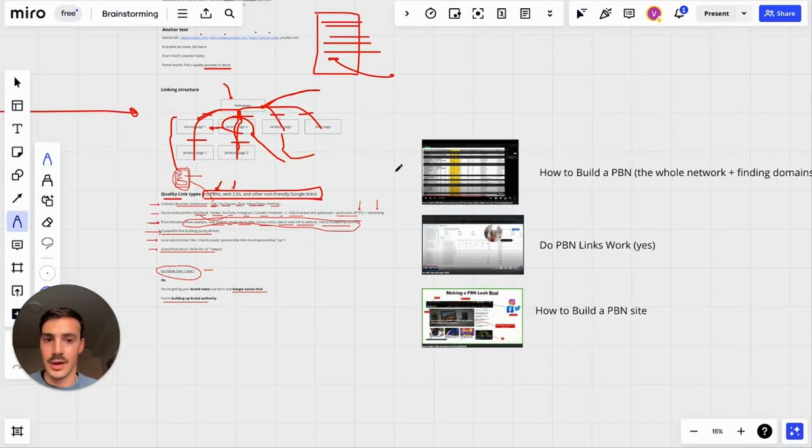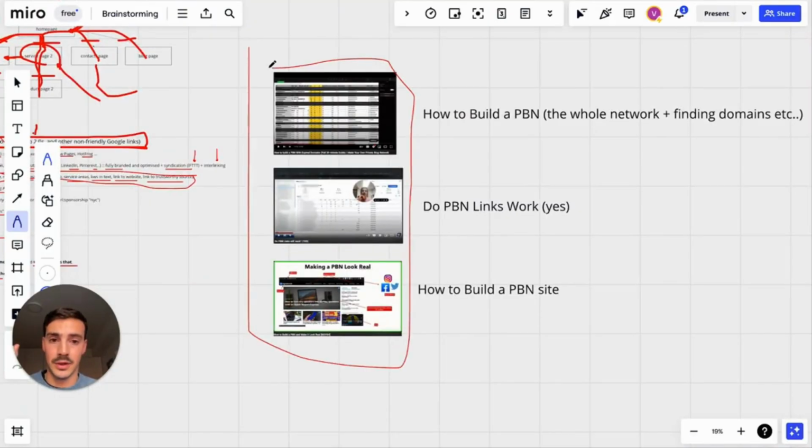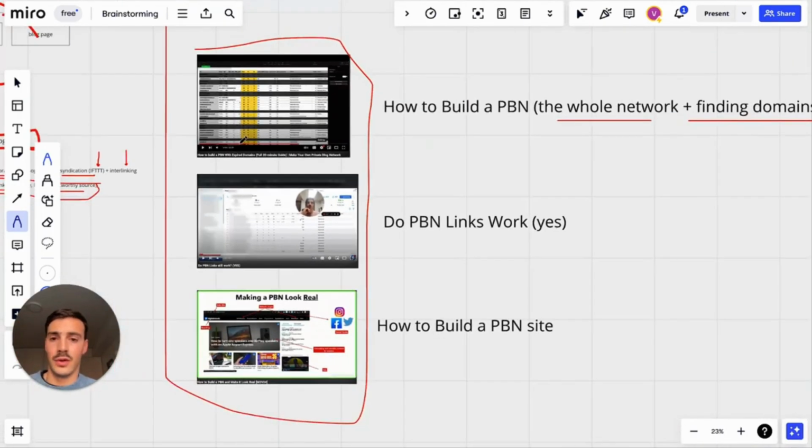Now, I mentioned PBN links. I'll mention them again in a second, but you have to watch these three videos if you want to build PBN networks. This is a video on how to build a whole PBN network, plus finding domains, how to find expired domains, and how to build out the sites. I think it's almost a 30-minute video.